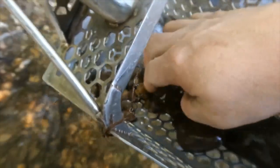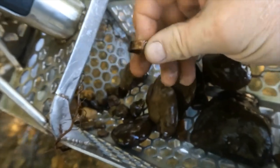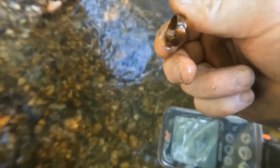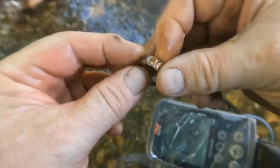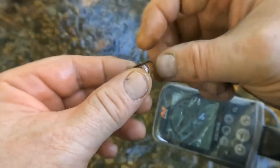All right, I got a ring in the scoop. It came up at 12 and it's looking gold. No freaking way. Is it or is it a junker? It's tarnished, but you know what? 10K tarnishes.